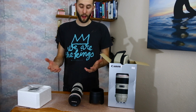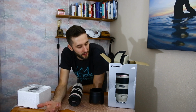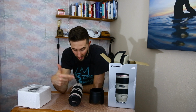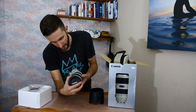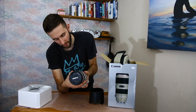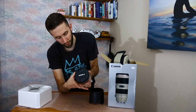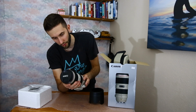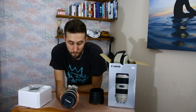But providing it all works as I expect it to, yeah, I'd order from NPB again. I saved myself a good bit of money. I did a good thing for the environment, and it seems to be as described. They said like new. I can't notice anything which suggests this has taken any dents. Everything's smooth on the focus ring and zoom. I can't see any dust on the lenses when I check those. So yeah, I'd recommend it.